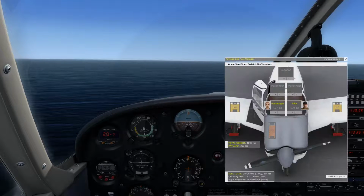I always get the wrong window. Here we go. So here in the payload and fuel manager, you can see there's me, the pilot, at 170 pounds, I wish, and my passenger at 137 pounds. We have got equal fuel in the left and right tanks, as near as makes no difference. There's 1 gallon difference.